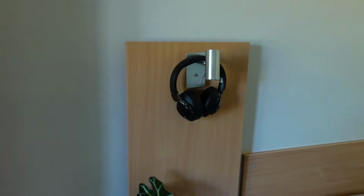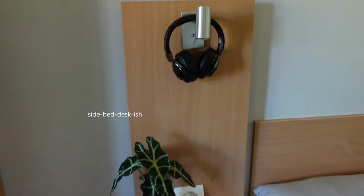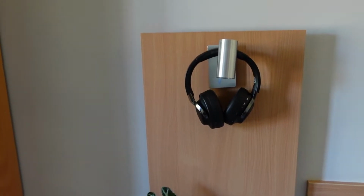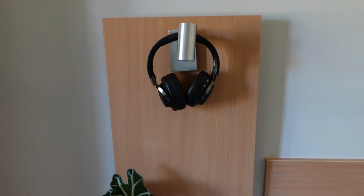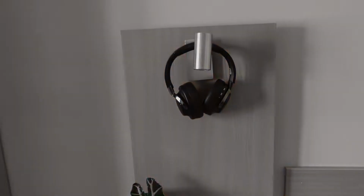Then we have got my side bed desk-ish. This headphone I got from my job because I quit there, and my colleagues gave me this, which was really nice. And it's really nice actually. It's, how do you say? It's noise cancelling. So that's really nice just when there's noise around.